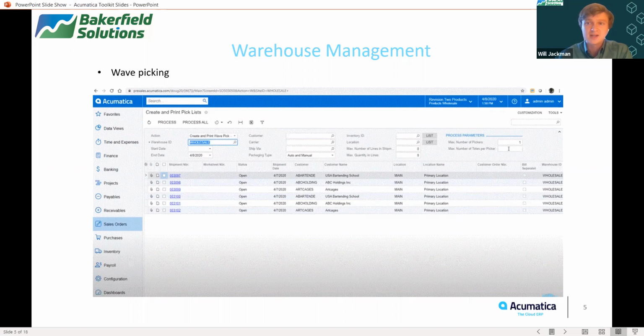You can also set a max quantity of line items for your individual pickers to have so they're operating as efficiently as possible. And another large component of this is that you can actually input how many pickers you have for the actual pick list itself. And Acumatica will break that up accordingly based off of that number.